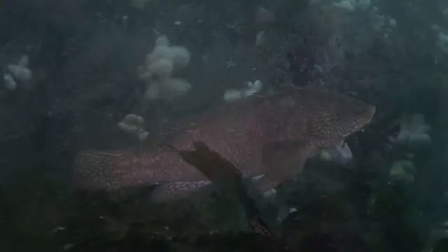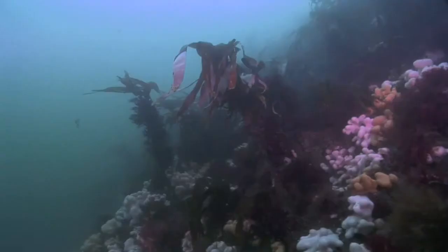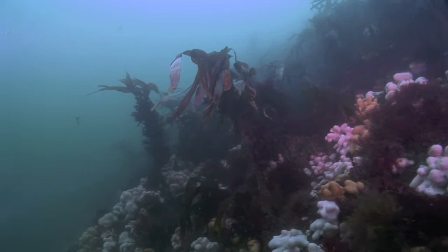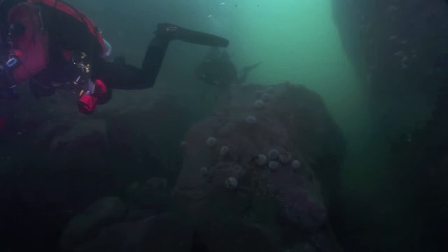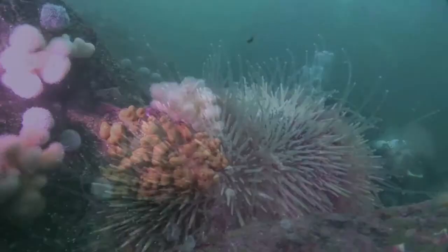The ballan wrasse is a common sight in the Farne Isles. They'll follow divers around, hoping to be fed, either intentionally or accidentally as the divers disturb the silt with their fins. As its name suggests, the common edible sea urchin is abundant in the UK, and particularly so in the Farne Isles. Its long tube feet are used for locomotion, breathing, and catching food.